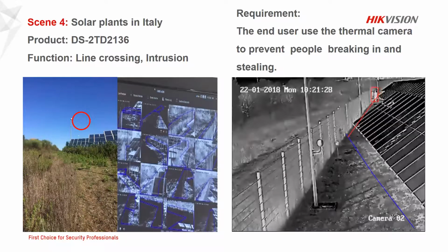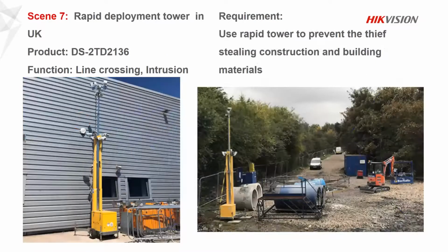But this is just an example about the perimeter protection of a solar plant. This is a sample from UK, from temporary road shops and roadworks to prevent theft of the small tools and everything. This is an installation on a tower, but it can also be an installation on the building itself or on the fence line. Very simple to use. And as I said, with a thermal camera, you have less struggling with GDPR, which is a big topic in Europe.